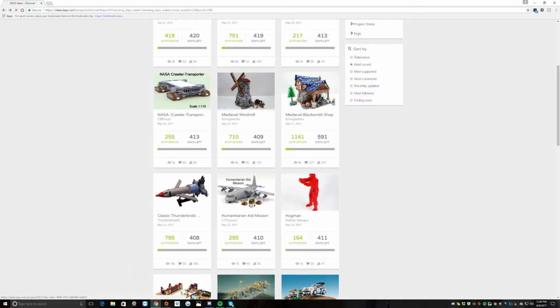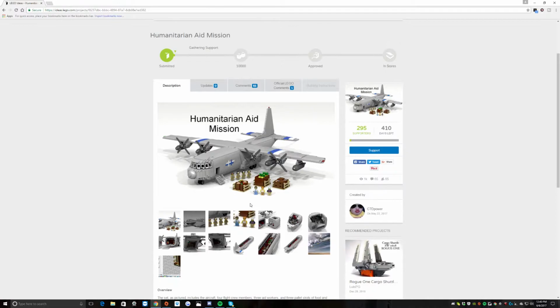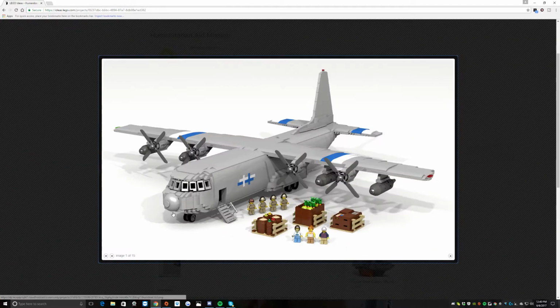Another Lego idea that really caught my eye was this Humanitarian Aid Mission. Now, personally, I do like the idea of planes, and I like this. Kind of looks like an AC-130. Kind of a nerd like that, but that's just me. We do have some pretty cool minifigures and it looks like crates of food, which is pretty cool. Adds to the next level of detail.